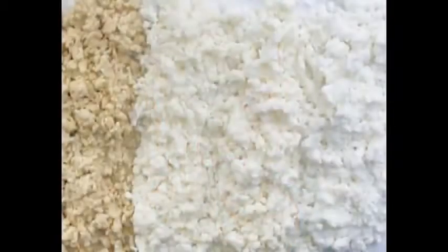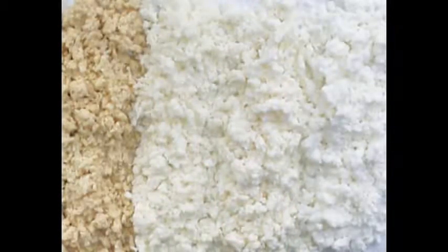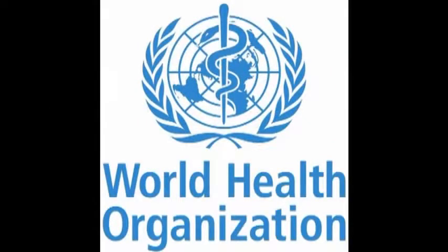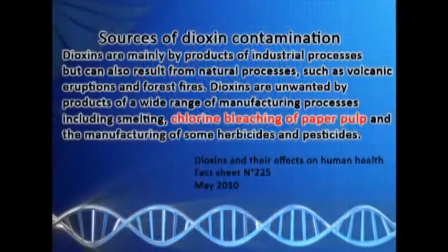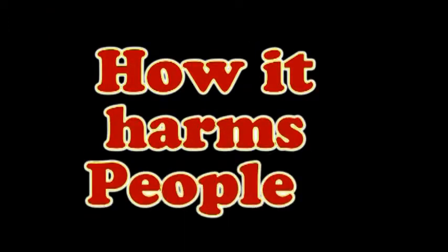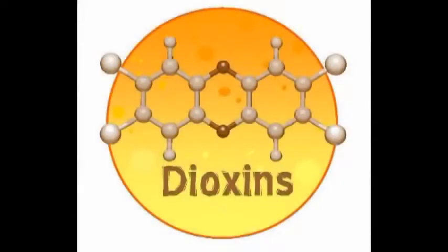A shocking revelation, right? But this is still not the peak point of danger. As the paper pulp undergoes bleaching, there is a byproduct produced during the process, and this is the chemical called dioxin. Evident to this, a fact sheet released by the World Health Organization in May 2010 cited paper pulp bleaching as one source of dioxin contamination. But what is dioxin, and how does it silently harm people, especially women?